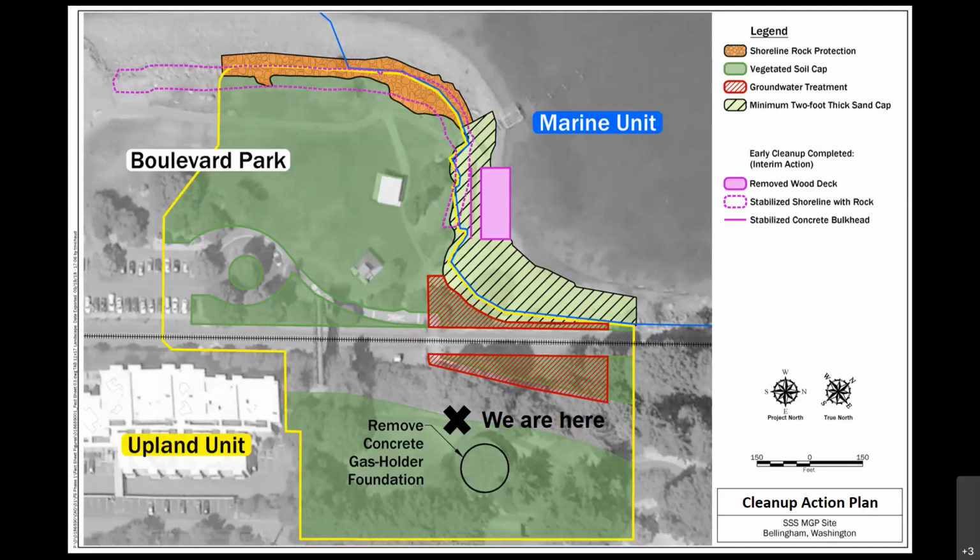The rate of natural attenuation in groundwater will be monitored and reported to Ecology over time as part of the required compliance monitoring. Following cleanup construction, the entire park will immediately be suitable and completely safe for playing and picnicking on the grassy areas.